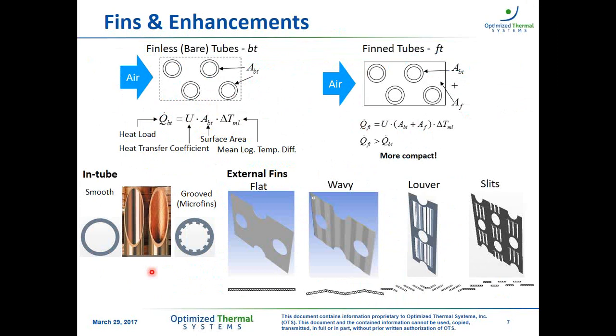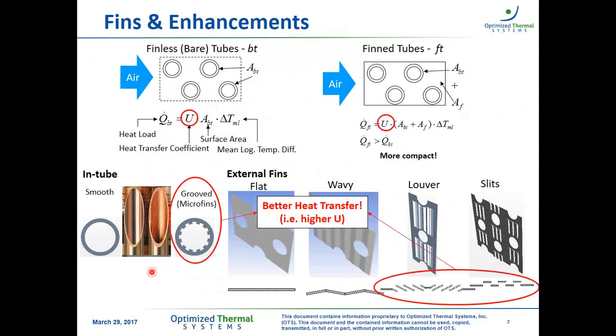So we talked about fins providing area, but we can improve even further the heat transfer by adding enhancements. And enhancements we can understand from the in-tube side by the microfins or the grooves. And from the fins or the air side, we have these two types here, louvers and slits, where we can see these cuts. And what they do is basically increase the U. So the fins provide surface area, and the enhancements provide higher U. And therefore, we increase even more the heat load.